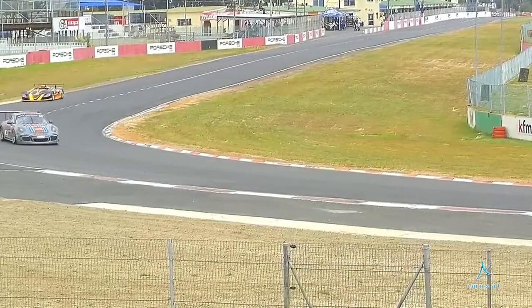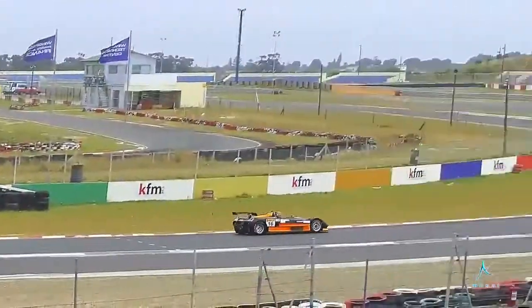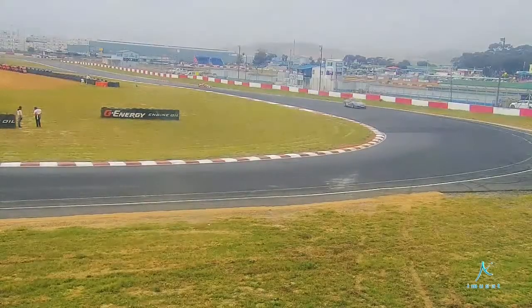There are these different classes of cars. There's a reliability to depend on, and I think today, being only a 30-minute race, the guys are going to go flat out. I think prepare yourselves for an incredible race.